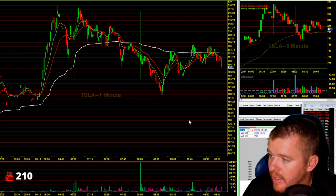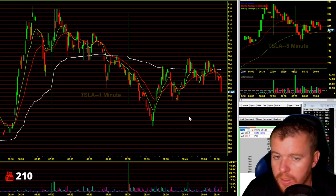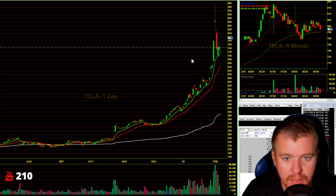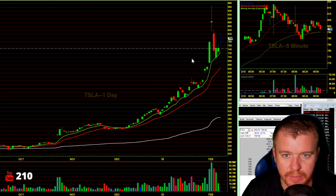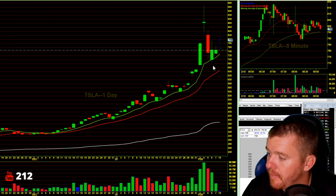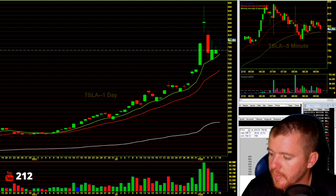Do I think Tesla is back to normal, or is it back to normal with the bubble? No, I think Tesla is probably still going to make some big moves here over the next couple of days. You can see these candles. We're still getting some pretty big moves on these daily candles. I think there's definitely an opportunity. We'll see.